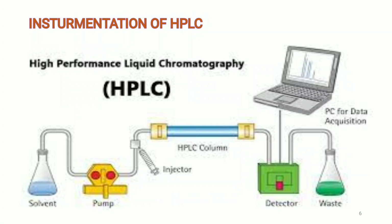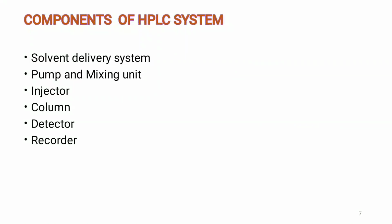Next is instrumentation of HPLC and its different components. It contains solvent delivery system, pump and mixing unit, injector and column, detector and last recorder.